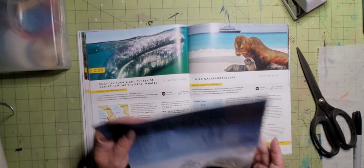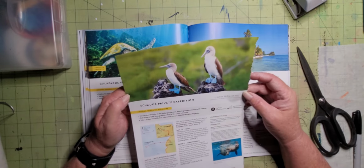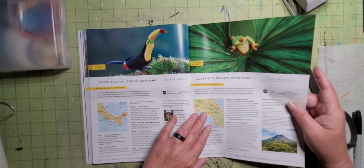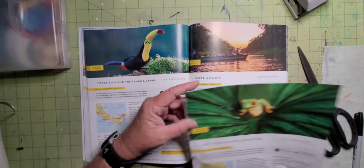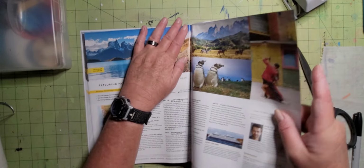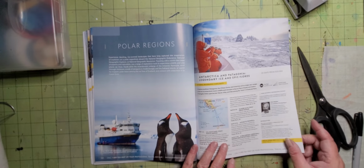Maybe not. Well, maybe. There's that guy again. Oh, those are cool. I think those are the blue-footed boobies again. Yeah, pretty sure. Oh, I love these guys. I want one of those little teeny tiny frogs that are most assuredly poisonous. But my fear is that Cinder would decide that would be her lunch. And then Cinder would be no more.